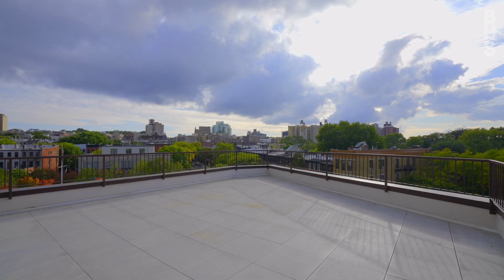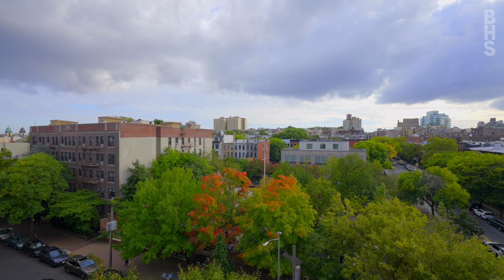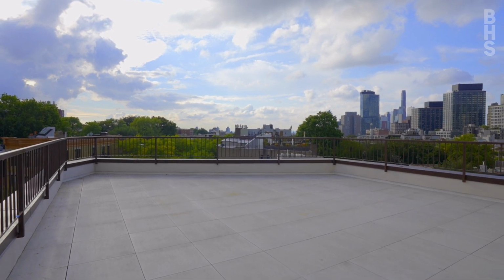We're here on the private roof deck, this immense space on the top level of Penthouse A, with views of the Empire State Building and the city skyline behind me, and Prospect Park and Grand Army Plaza in the other direction. This incredible space is perfect for relaxation, entertaining, or whatever your heart desires.